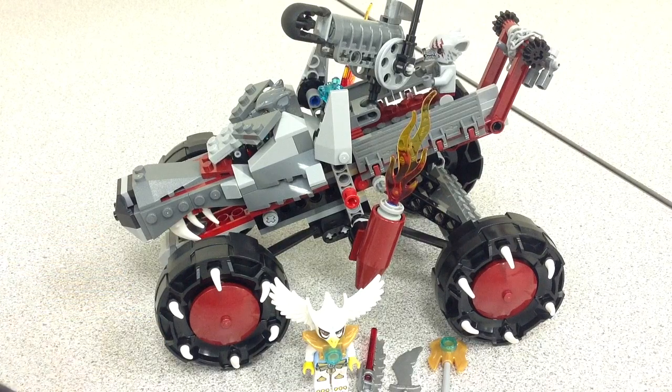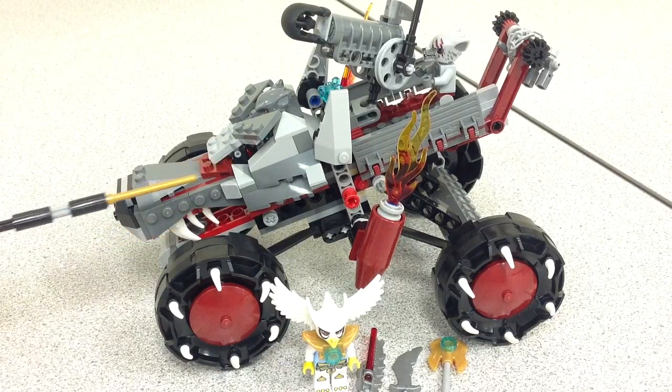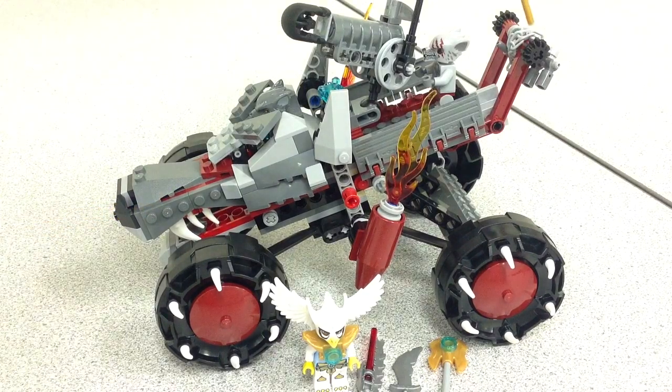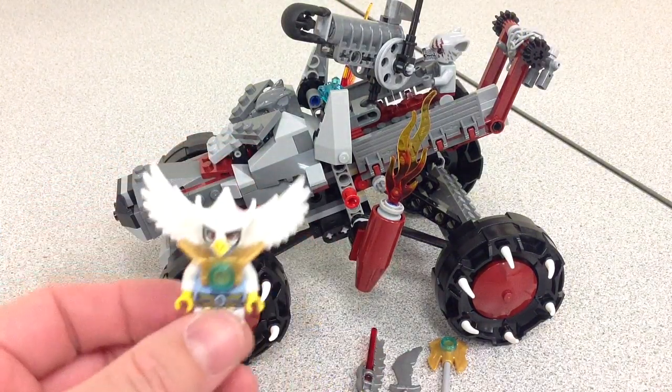And there is some motion, so as the vehicle moves, the mouth opens and closes. And then it's got a movable weapon and a really nice look here at the front that really looks like a nice wolf, the front of it there. And then an operating winch, so a lot going on with this set. Take a look at it, we'll kind of spin it around. We'll take a look at the characters here first.